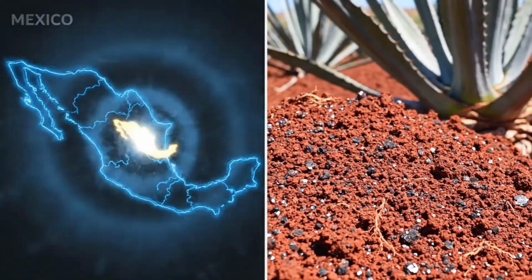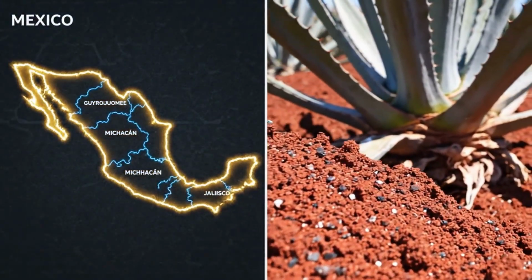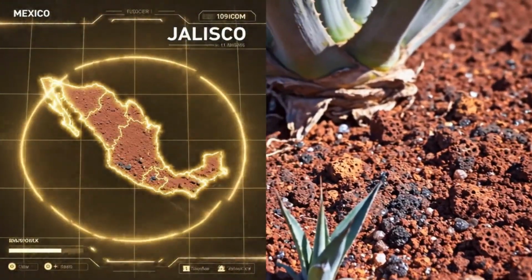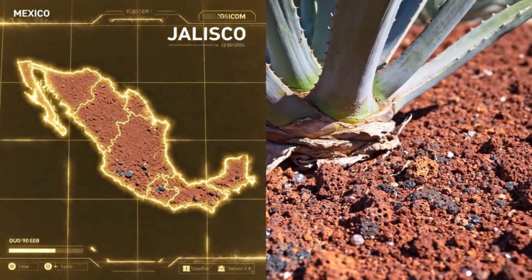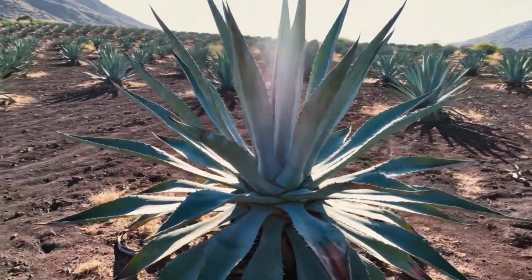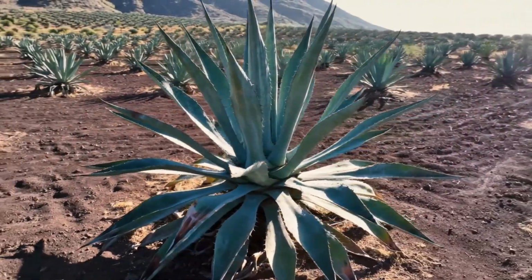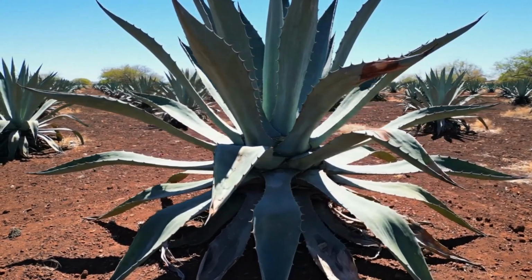True tequila is protected by a strict denomination of origin. It can only be produced in specific regions, primarily here in Jalisco, where the unique volcanic soil dictates the flavor. By law, it must be made from at least 51% of one specific plant, the agave Tequila Weber or Blue Agave. Premium tequila uses 100%.